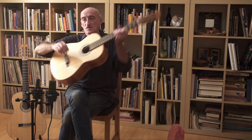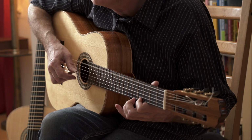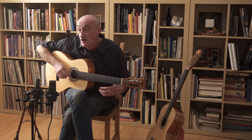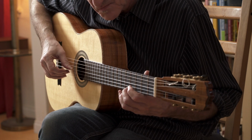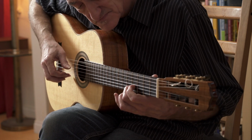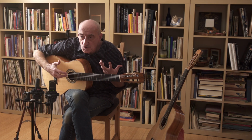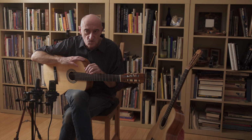It's like changing the color of the guitar's sound. But you can't make the guitar more resonant than what it is. So that's why on this one it's harder work. Here it's kind of muffled. So when I play the louder phrase, I have to sort of push it, and I still don't get exactly the kind of sound that I would want.